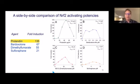Now, this is a very important study. Let me go back here. This was a comparison of protandim to bardoxolone in box B, dimethyl fumarate in box C, which is Tecfidera, and sulforaphane, which is the active ingredient in broccoli, in box D. There are 2 important things to note from this. One is that protandim was twice as potent as the synthetic drugs at activating Nrf2, and it was 6 to 7 times as potent as sulforaphane, which is often touted as the way to activate Nrf2 in the natural treatment world because it comes from broccoli. But protandim is actually 6 to 7 times more potent.